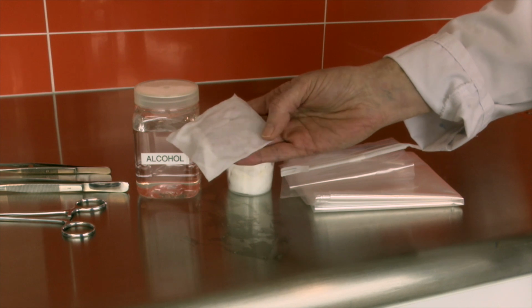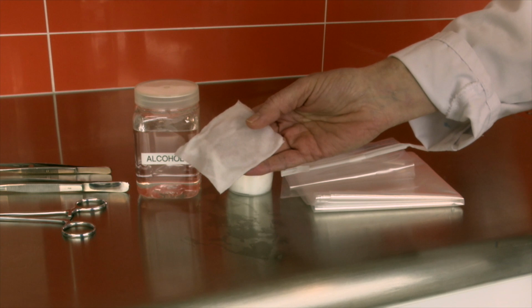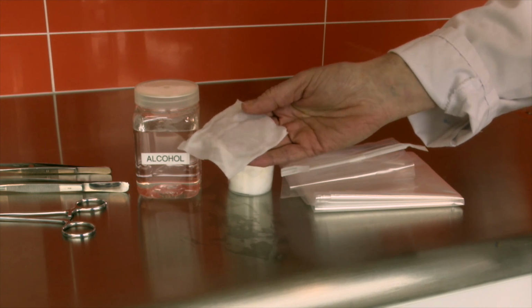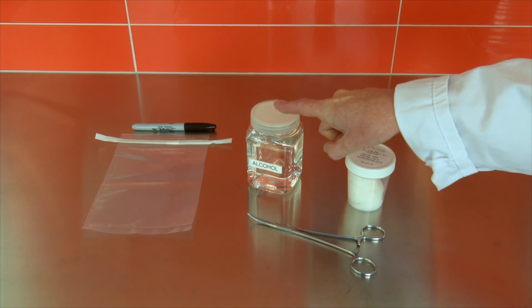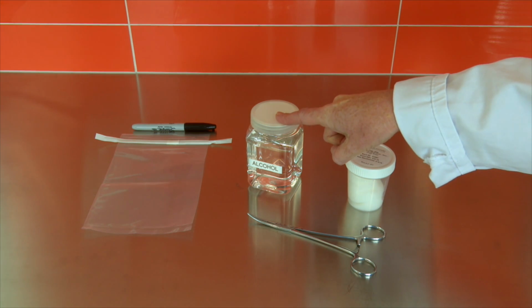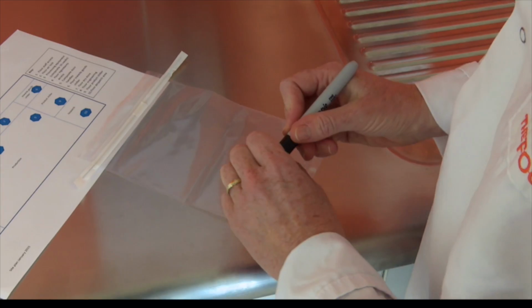It's just an ordinary cotton wound dressing that's been sterilised in some special liquid, so it's moist and ready to use. You need forceps to hold onto the swab. You need a container of 70% alcohol or meths to sterilise the forceps between samples. And you need sterile bags to put your swabs in after you've done your swabbing.